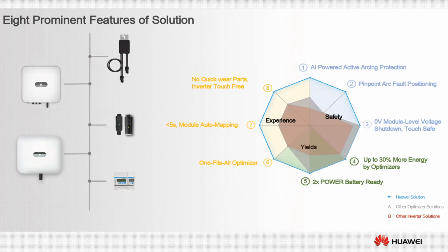And then when you have optimizers, you can actually pinpoint the arc fault position. It can pick the exact panel or string which is giving that arc, so that cuts down your O&M time and cost. And then, as I've said, the inverters are touch free, with zero module level voltage shutdown, which is safe for our household and personnel on site.